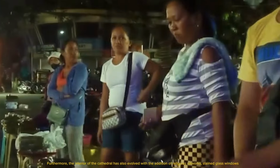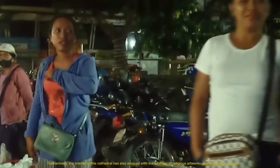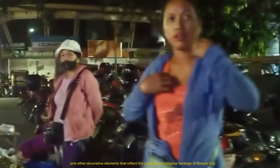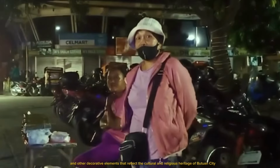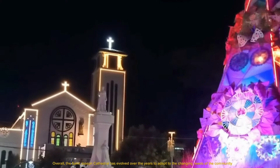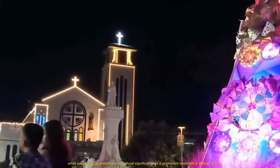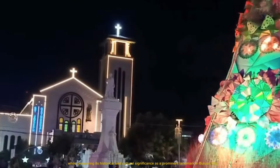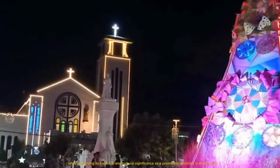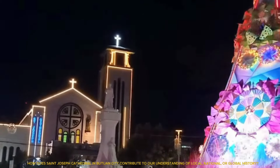Furthermore, the interior of the cathedral has also evolved with the addition of religious artworks, stained glass windows, and other decorative elements that reflect the cultural and religious heritage of Butuan City. Overall, the St. Joseph Cathedral has evolved over the years to adapt to the changing needs of the community while preserving its historical and cultural significance as a prominent landmark in Butuan City. How does St. Joseph Cathedral contribute to our understanding of local, national, and global history?